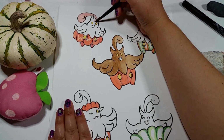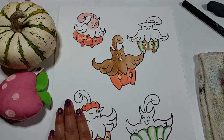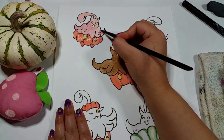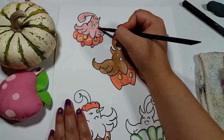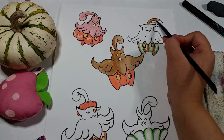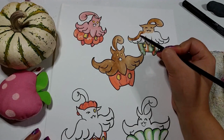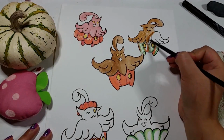And for the fluff parts, for this fairy tale Pumpkaboo, I really wanted to do a pink just to emphasize the fairy tale vibe to it. Because she looked like a little princess. For a festive pumpkin, I felt that this Pumpkaboo's character would be so great if he was just chill.